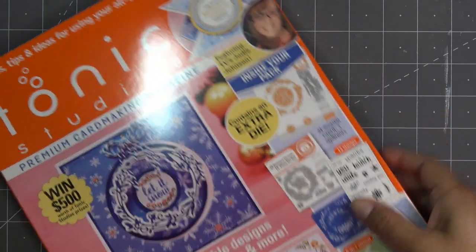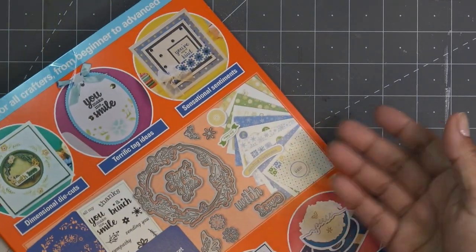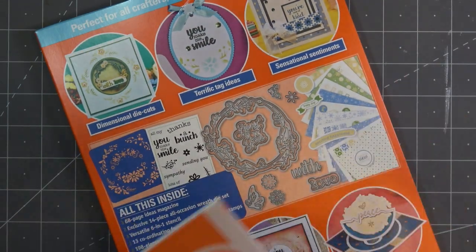Yeah, pretty cool. Okay, so let's open this up. I'll do the unboxing, and then I will probably make a review tutorial of it once it's on Scrapbook. That way, if people want to pick it up, they can. Usually once it's sold out on Tonic, they don't bring it back, is what I've noticed, because then it goes to scrapbook.com and it'll be there. It is on Craft Stash.